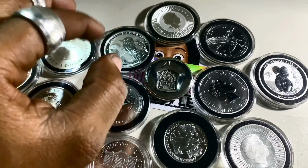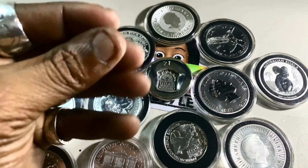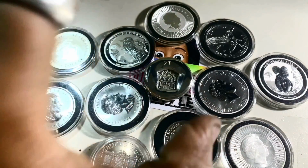But it's the creativity in this. There's tons of ways that we can bypass the system of us actually paying money for silver. Now, the third way for you to actually get free silver is actually finding free silver.